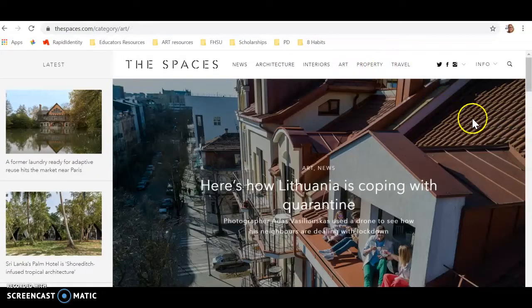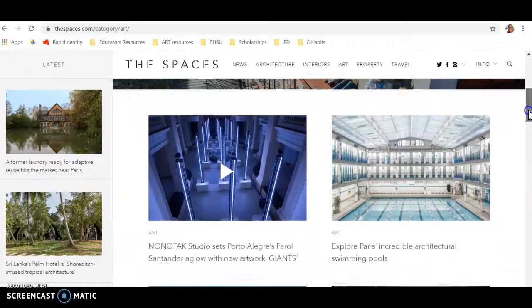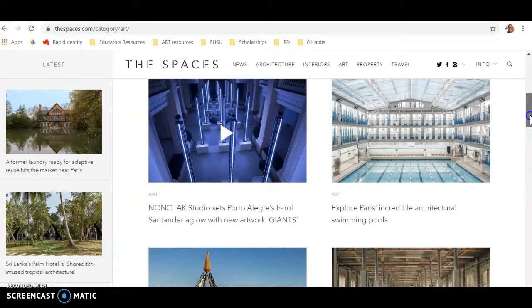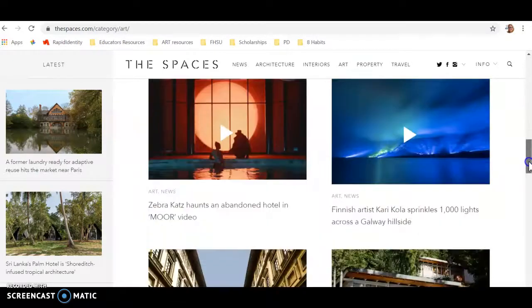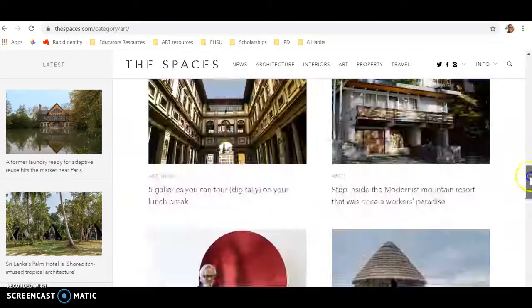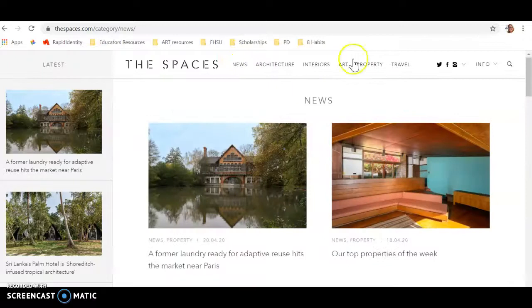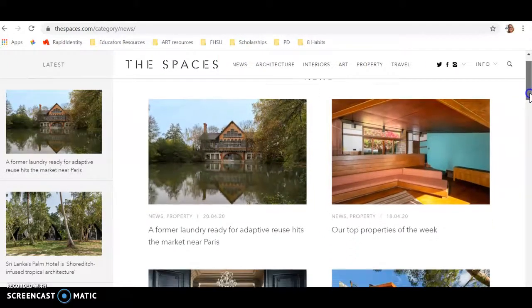It shows art and highlights things, especially during this quarantine time. It's interesting and will give more insight in the art world for your students. One thing that I really like, if you go to the news, it comes up with lots of recent stories that they have done.